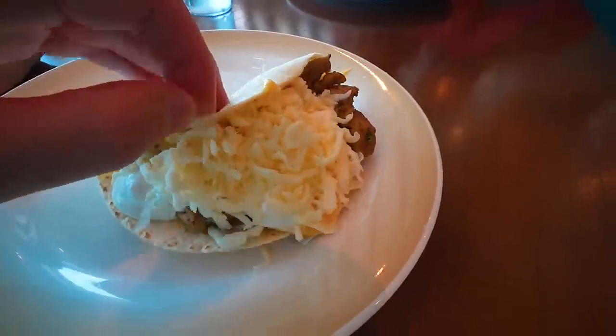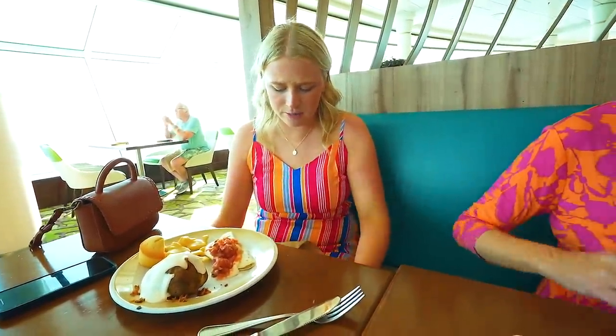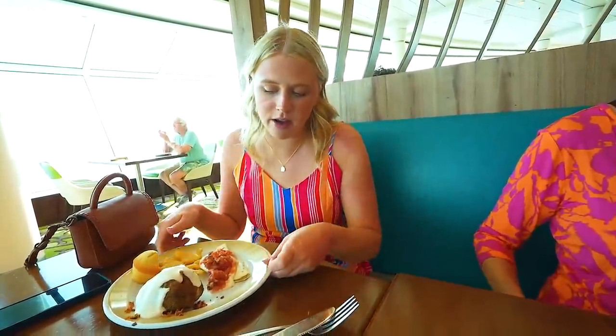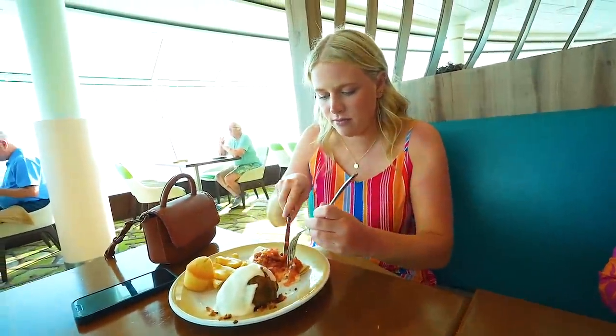That's about it. We weren't really thrilled with anything that's offered in main dining tonight. And we came and walked through the Windjammer and found many things that we liked. So we opted for the Windjammer tonight. Here we are.